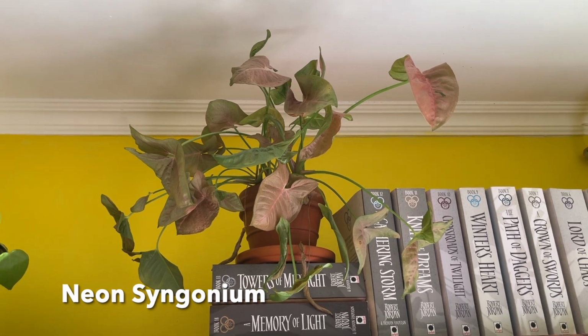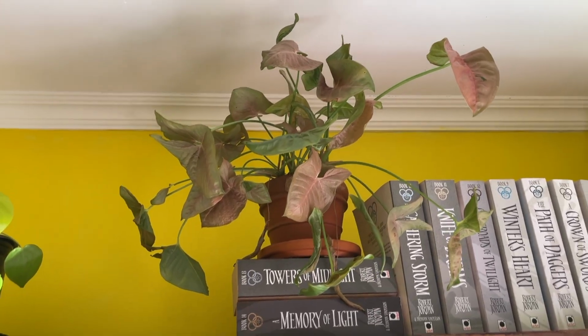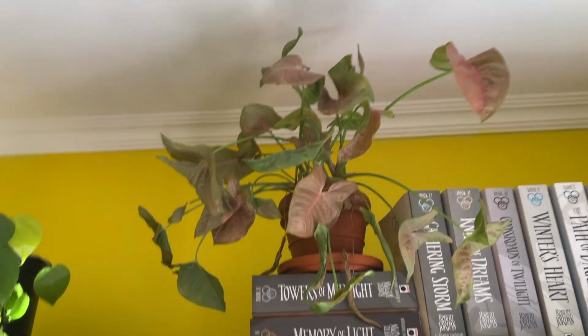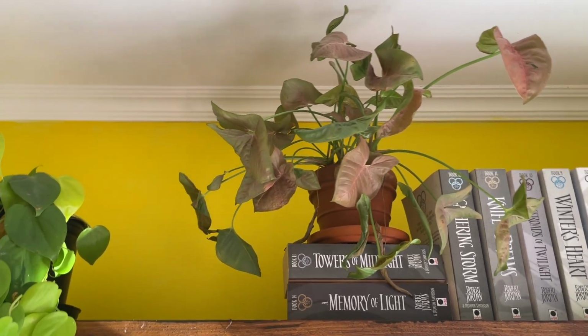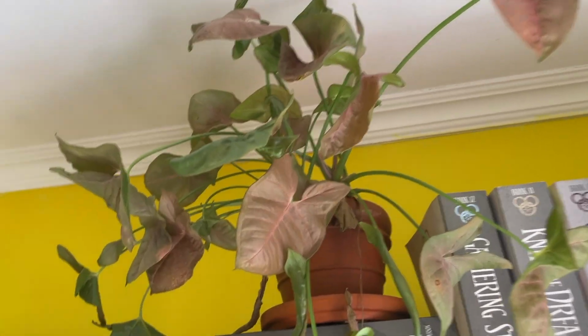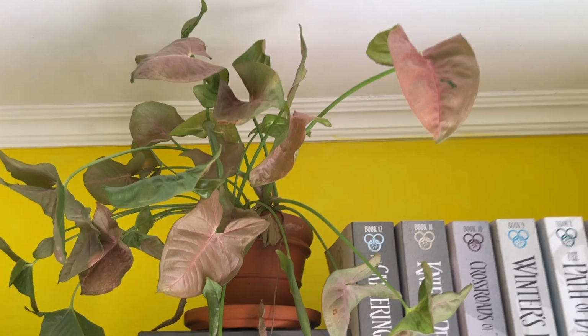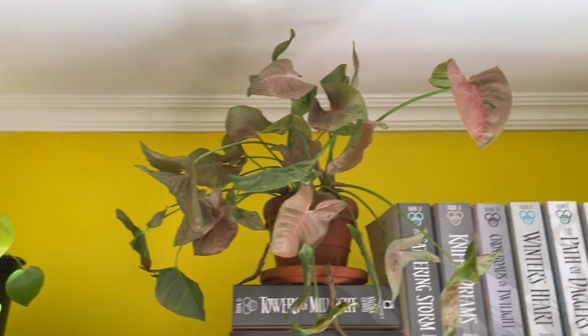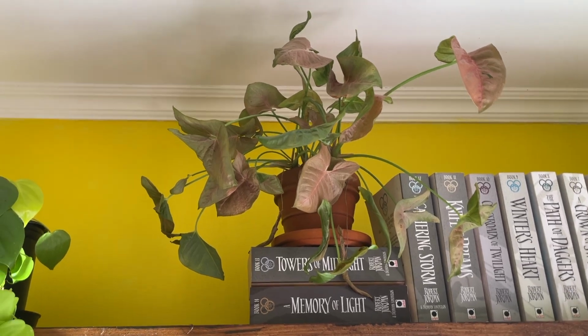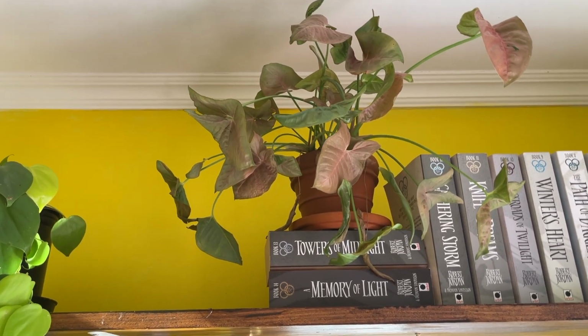When I first took it out, it just looked so scraggly and a mess, and now it's growing on its own, and also that it was watered, it looks so much prettier. The pink in the leaves doesn't come out so well, but it's kind of a quirky, wonky plant that I keep looking up at, and I'm like, it's so cute.